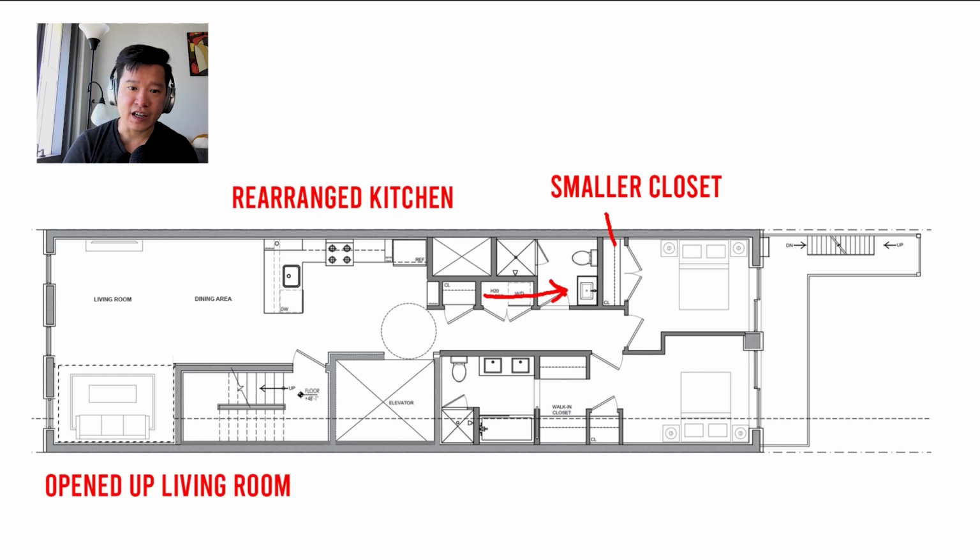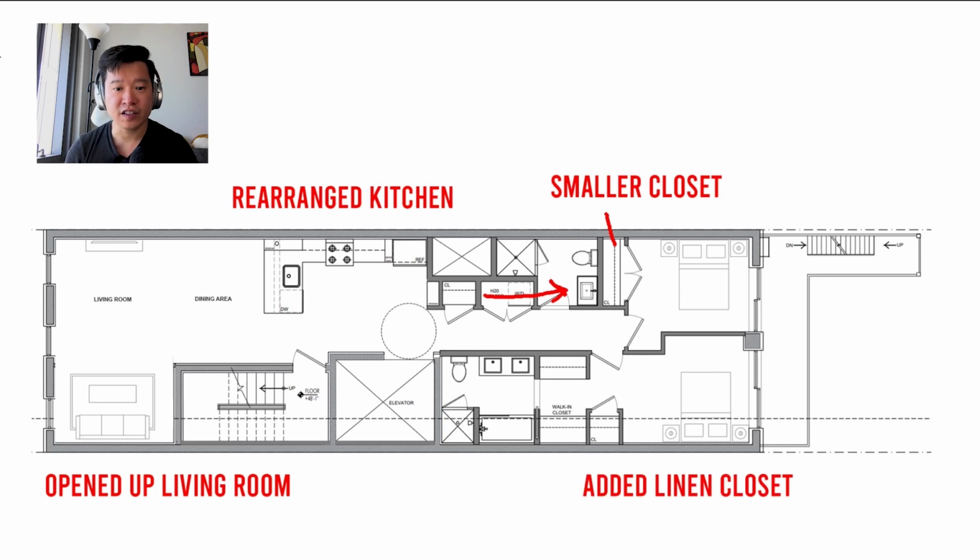On the living room side, we ultimately decided to scrap the small office and make the living room bigger. And on the bedroom side, we made just a slight tweak by adding a linen closet because I felt that this space really wasn't very functional otherwise. At best, you could put a dresser or something, but it's NYC.